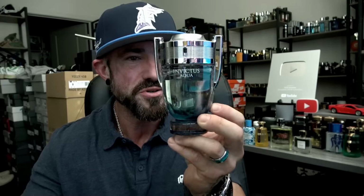It's so bright. Average performance, not as strong as the other version. But man, I love this fragrance. I just do. I'm a sucker for Invictus Aqua 2018. Maybe they'll bring it back one day. Hell, they brought the other one back. Fingers crossed. You know, it's not like I don't have another bottle.